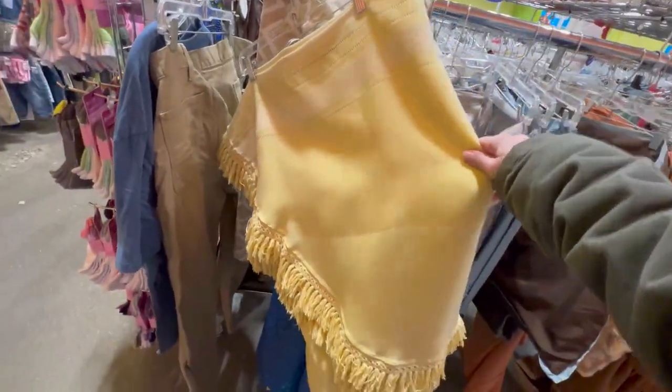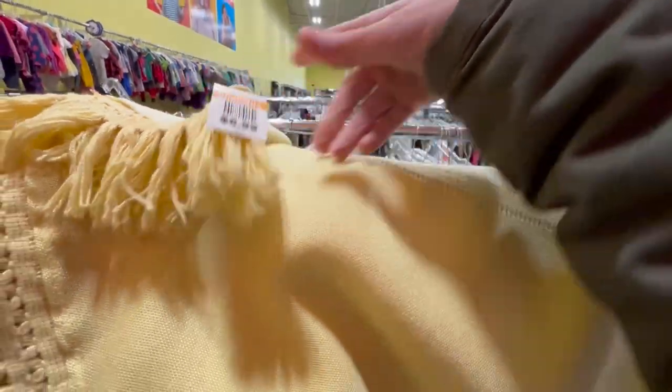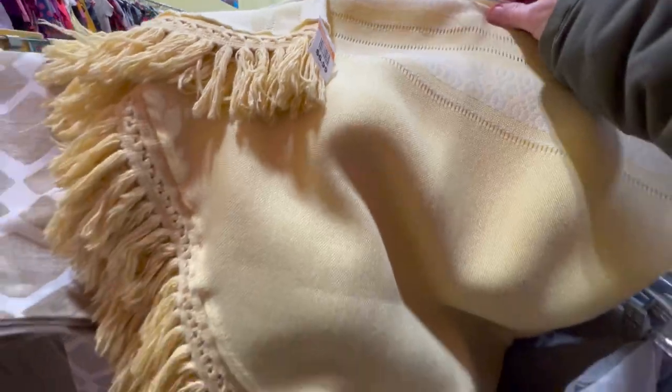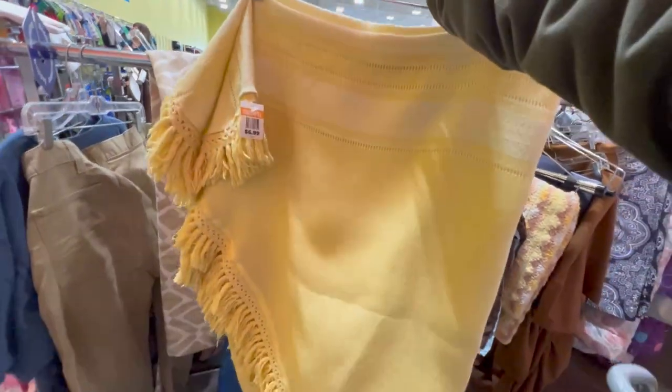And this fabulousness right here is the most gorgeous, sunniest shade of yellow tablecloth that I ever saw. It was so pretty and $6.99. Look at the beautiful detail on it and all the fringe. Oh, so pretty. I wish I could do yellow.